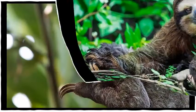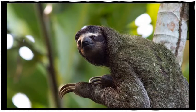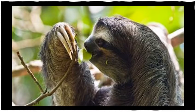Sloths are equipped with long, tough nails which they use to help them cling to and climb through trees. They can also use them in defense if needed. In fact, their nails are used to separate them into two groups, two-toed sloths and three-toed sloths. Can you guess the difference? Two-toed sloths have two nails on their front feet, while three-toed sloths have three. Both kinds of sloths have three nails on their back feet. Also, two-toed sloths are a bit faster than three-toed sloths, but they are both pretty slow.